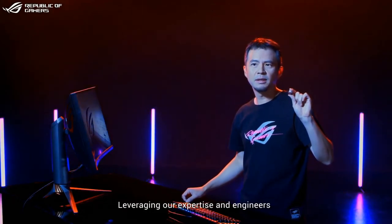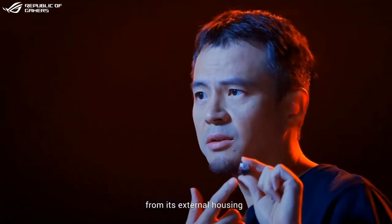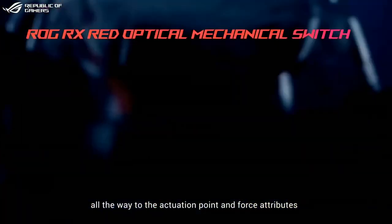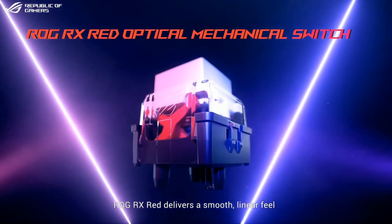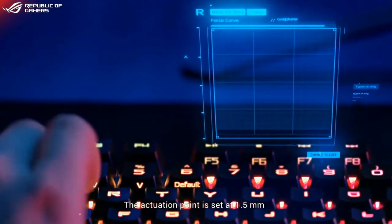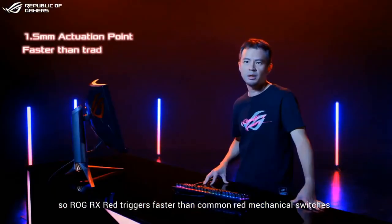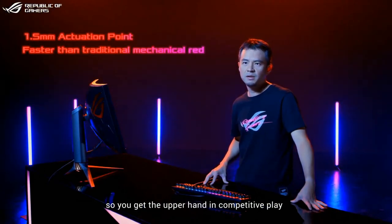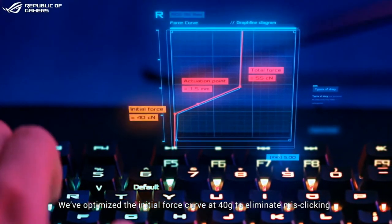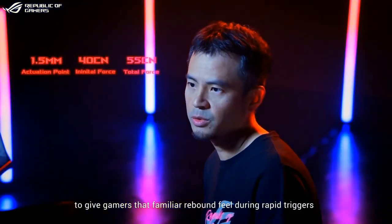Leveraging our expertise and engineers, we looked into redesigning and developing each switch component, from its external housing and stabilizer mechanism, all the way to the actuation point and force attribute. ROG RX Red delivers a smooth, linear feel to give you near instantaneous response when you strike the key. The actuation point is set at 1.5 millimeters, so ROG RX Red triggers faster than common red mechanical switches, so you get the upper hand in competitive play. We've optimized the initial force curve at 40 gram to eliminate misclicking, and coupled it with an end force of 55 gram to give gamers that familiar rebound feel during rapid triggers.